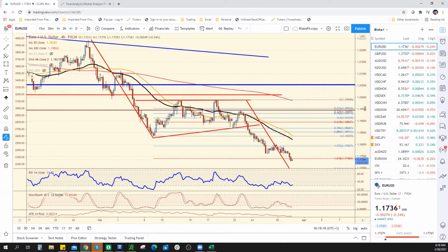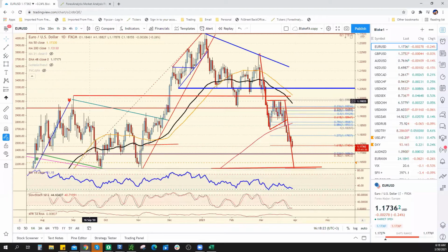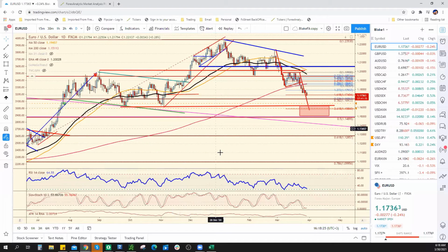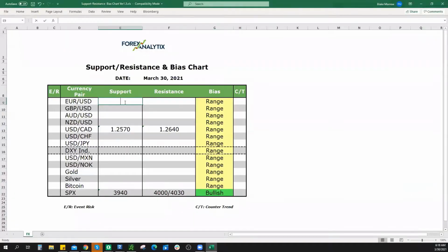Okay, let's talk about the euro. The euro is weak. The next stop for the euro dollar is this 38% retracement. If you go over to the daily chart and look at the post-COVID lockdown lows to the highs, the 38% retracement comes in at 116.93. So I will put down support as being 117. I do think we're going lower than that, to 116, but this is going to be support for today if we get there.